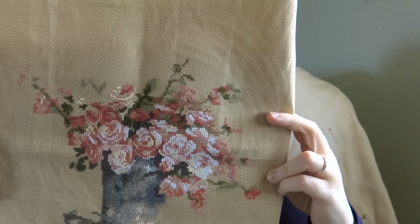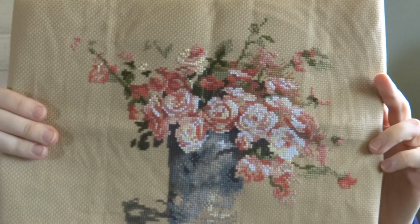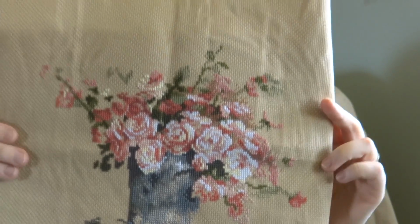This one I'm slowly but surely making progress. I do it a little bit at a time because the fabric is not my favorite to work on. It's Aida. This is going to be beautiful when it's done. I love the way it looks. It's just this fabric is so thick and stiff. This is 14 count Aida that came with the kit.